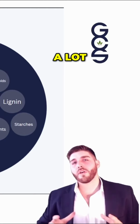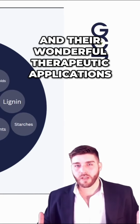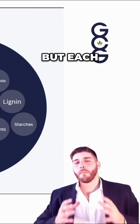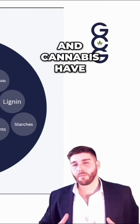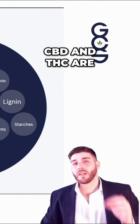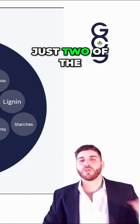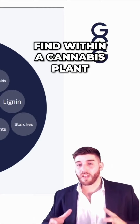And so we hear a lot about CBD and THC and their wonderful therapeutic applications, their wonderful benefits, but each of the 120 different phytocannabinoids in cannabis have their own unique properties and therapeutic uses. CBD and THC are just two of the over 500 different compounds that you can find within a cannabis plant.